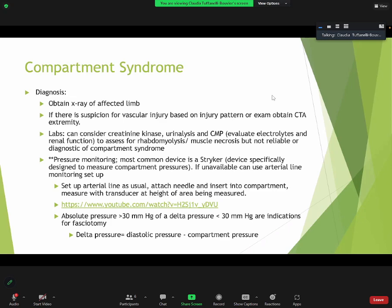And then with pressure monitoring, there is a device, I'm not sure what your availability is, called a Stryker, which is a brand name, and it's pretty easy to use. A lot of times orthopedic surgery will use them, but it looks like a little gun with a needle attached to it. You insert the Stryker into the compartment that you want to measure the pressure of. If you do not have a Stryker available or you don't have orthopedic surgery, another really great option is to use an arterial line setup to monitor the pressure. So you'll set up an arterial line just as you would if you were going to insert it into an artery to monitor blood pressure.